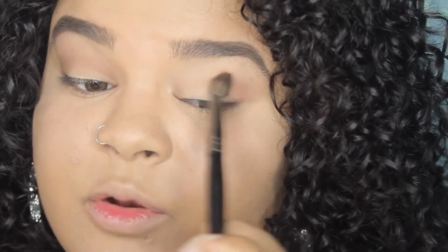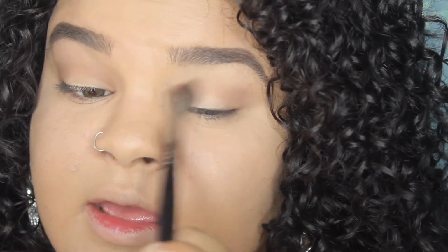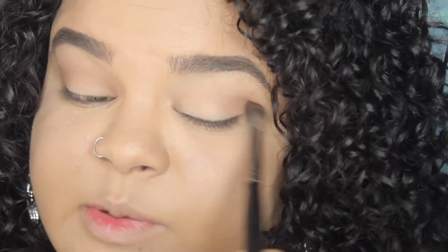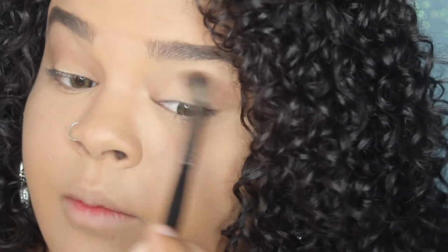So right off the bat, I'm noticing that at least this shade in particular does have pigment. However, it's not as pigmented as I thought it would be. Maybe it's just the shade and it being too light for me to do a crease shade with. But I'm going to continue to use it really quickly and see if I can get it to be any more pigmented than what it's coming out right now. But as you can see, it's there on this eye. It's just not as pigmented as what I thought it would be.